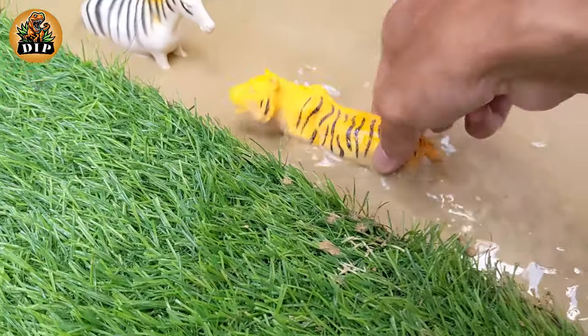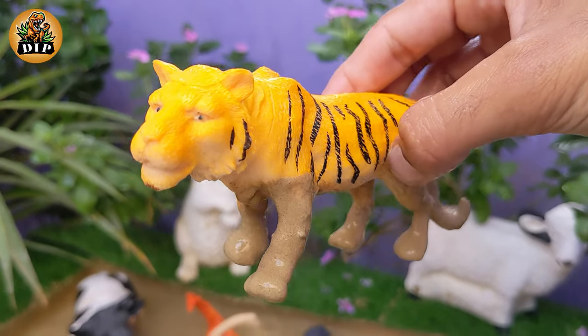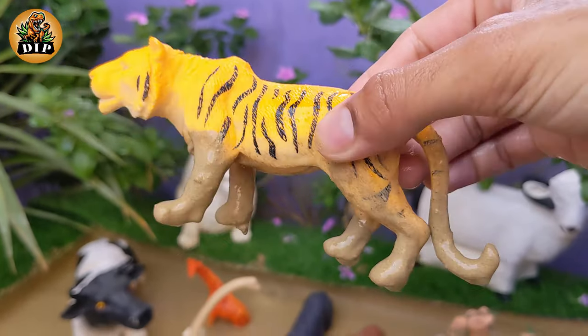And the next animal is tiger. It stands 3 feet tall with teeth 4 inches long and claws as long as house keys.